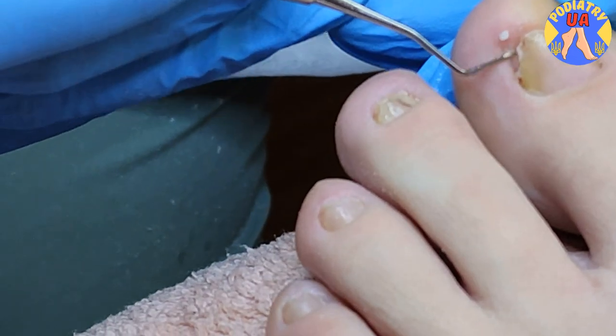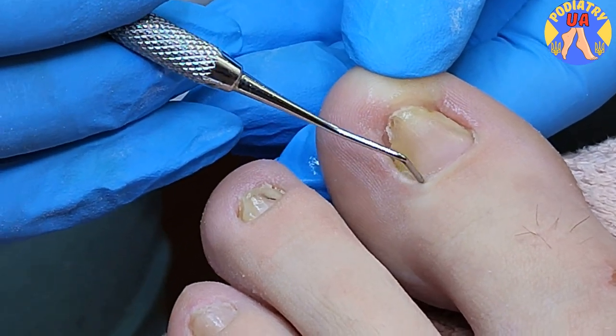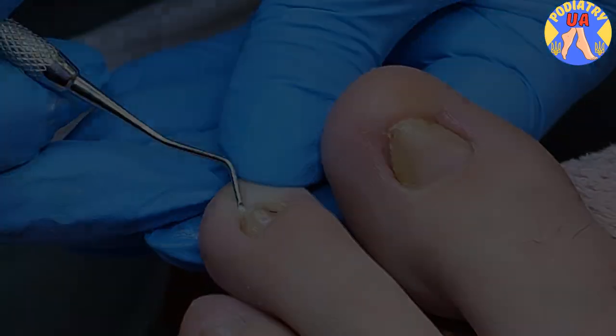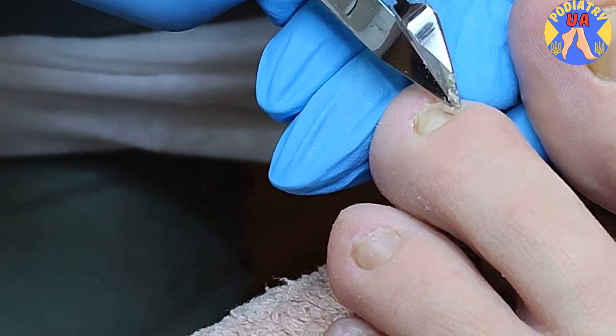Toenail grooves cleaning with a rasp. In general, all the problems of these feet are due to the tight shoes.